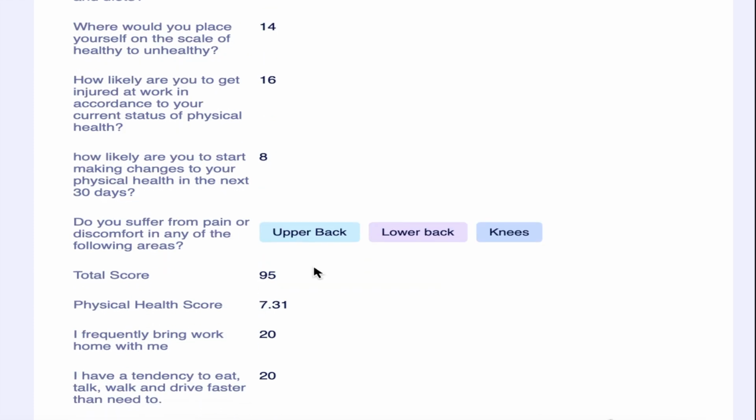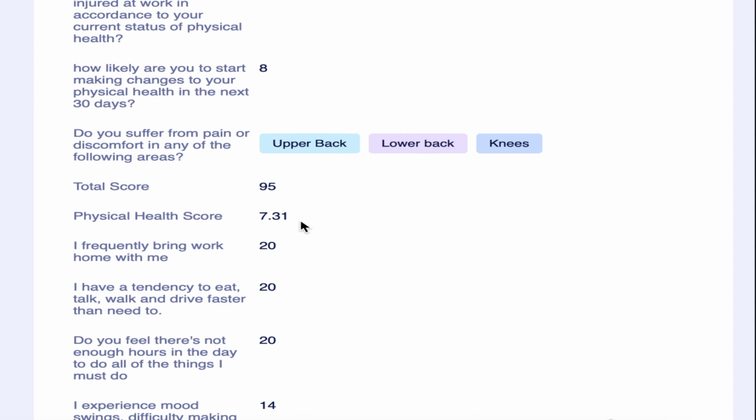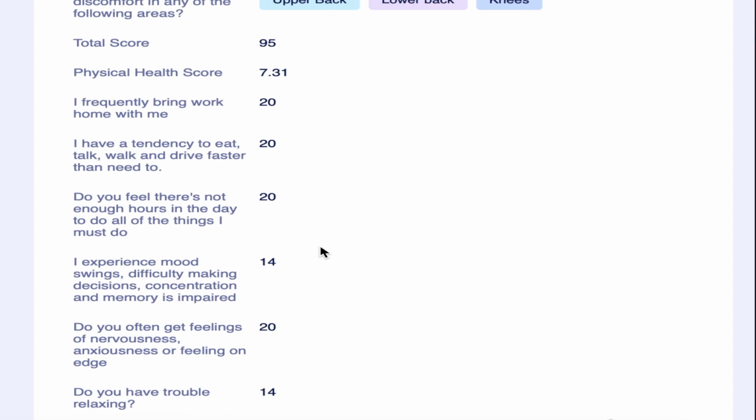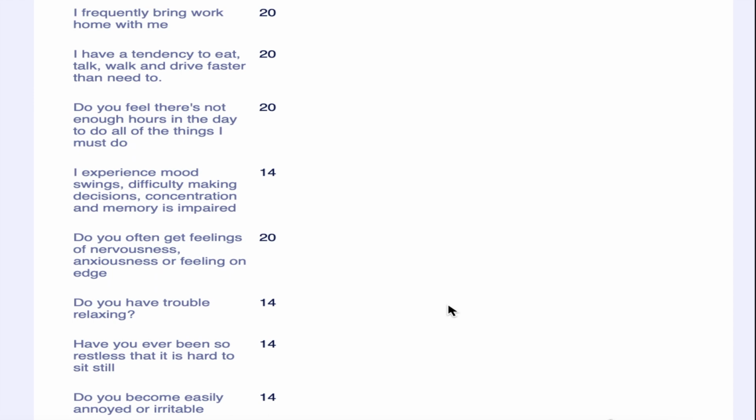And we can see that maybe they suffer from some upper back pain, lower back pain and knees. Their physical health score is a 7.31, meaning from 4 to 20, that's quite low, so that's pretty good, but they are still suffering from some pain. And what we'll do is look at how these questions have been scored, so we can see that actually when it comes to the mental health section here, the scores are getting quite high. And that means that there's need.